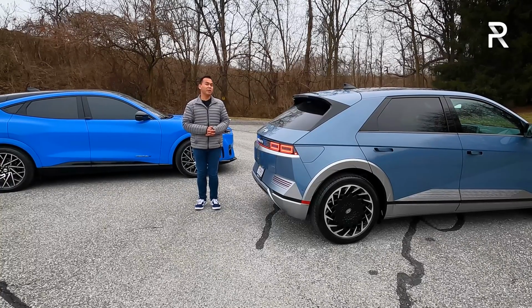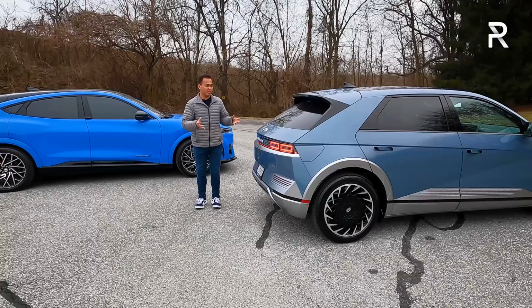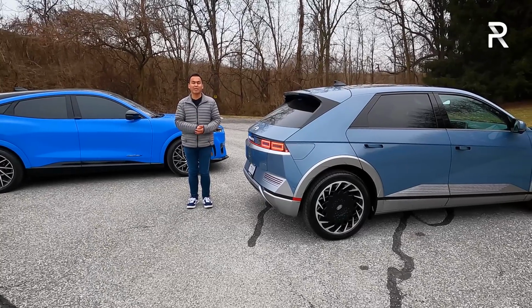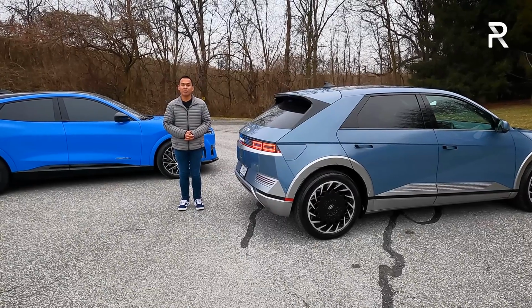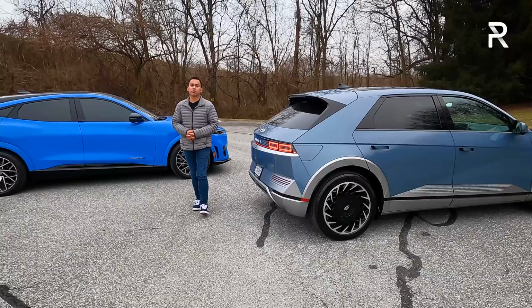And I have to say, after spending the day driving both the newest entries, the Hyundai Ioniq 5 and the Ford Mustang Mach-E, there are several reasons out there to not buy a Tesla in 2022 because these two vehicles are just so damn good.